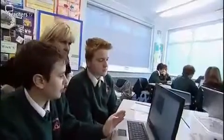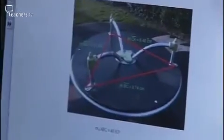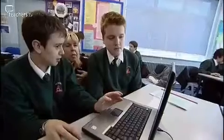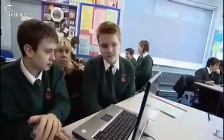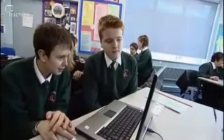We've got the picture of the roundabout, but it's slightly disorientated. What do you mean by disorientated? It's at an angle instead of having a bird's eye view on it. So it's a bit distorted. Yes, quite distorted, it's not as you'd see it from the top.